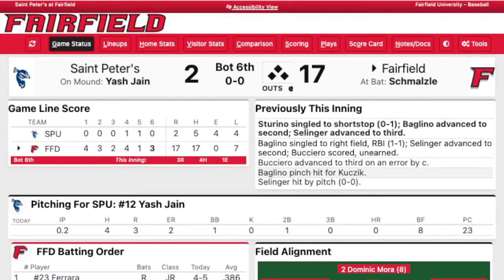Last time we saw Smallsley at the plate, he also had bases loaded and flew out to right field. So he gets another chance right here. He could bring this game to 20 runs if he wants to with a big knock. Yeah, bases loaded here for the nine-hitter. That is a breaking ball that hits the inside part of the plate for strike one.